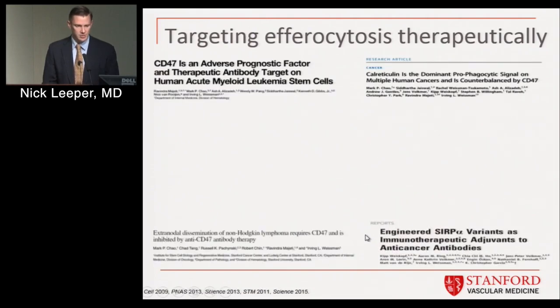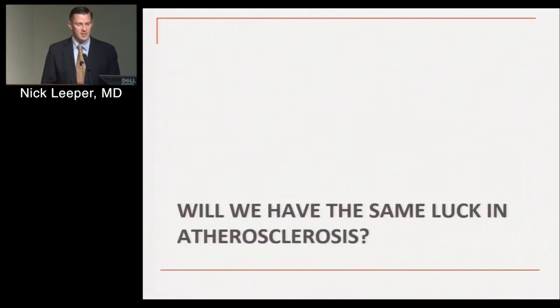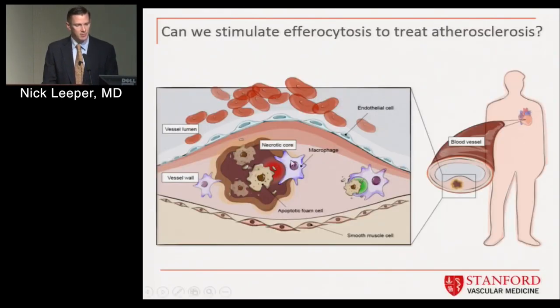And it turns out that one of the real leaders in this field is a colleague of ours from Stanford named Irv Weissman, who's the director of our Stem Cell Institute. And through a series of really elegant, high-profile publications, they've shown that antibodies that interfere with the CD47 pathway can have dramatic anti-cancer effects, either alone or in combination with other anti-cancer antibodies, and they can lead to significant reductions or even cure of basically every type of cancer that they've looked at so far. And so we wondered if these types of therapies would have the same effect in atherosclerosis. And so now the idea is that if the problem here is this repulsive interaction, could we take away that and begin to trick the macrophages into eating these cells and perhaps shrinking the atherosclerotic plaque?